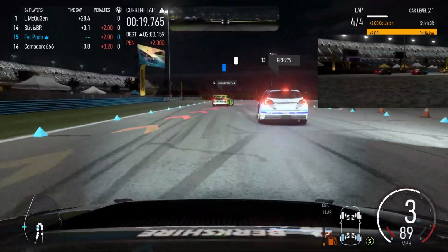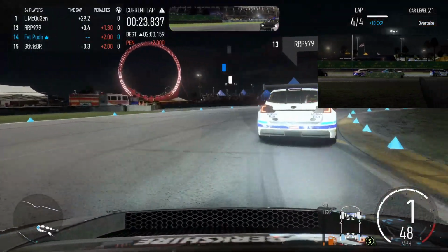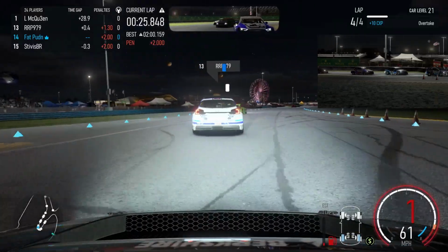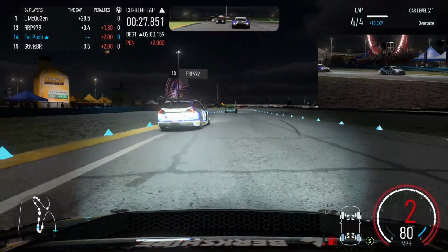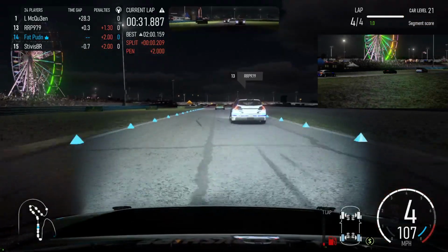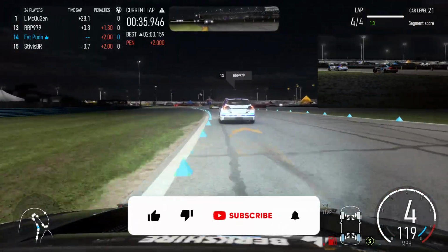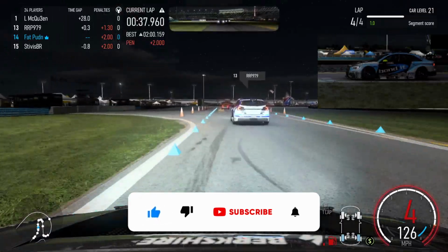So we'll get back on with the race now. Up into the 14th position, Stiv made a little mistake there on the inside corner, so I got up on the inside of him, and we're down behind a RRP 979 in P13. So we're just going to chase him on the infield section now. Just try and stay behind him.